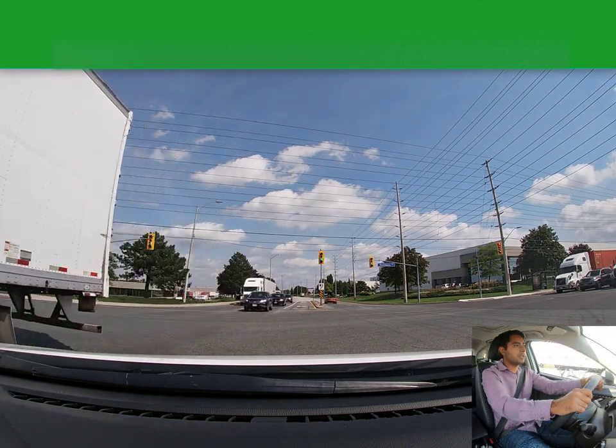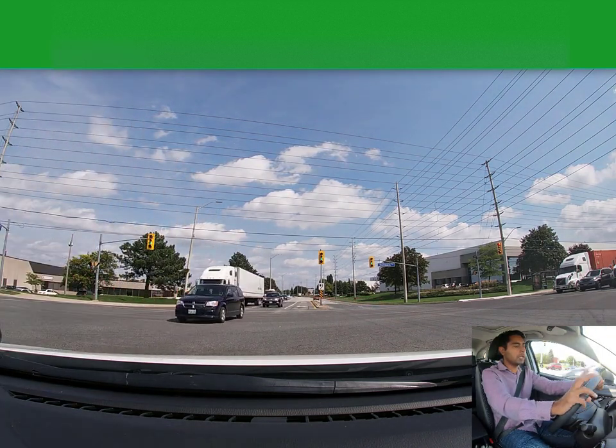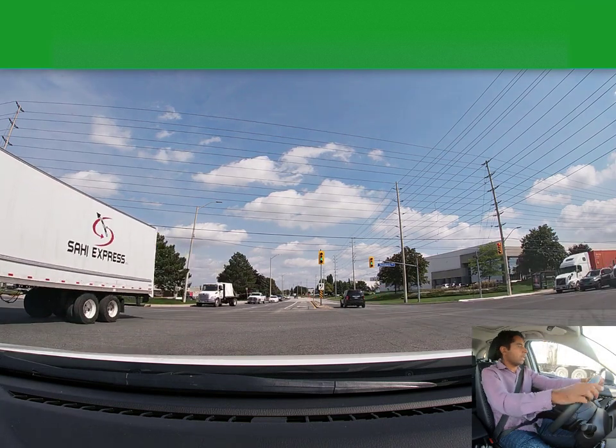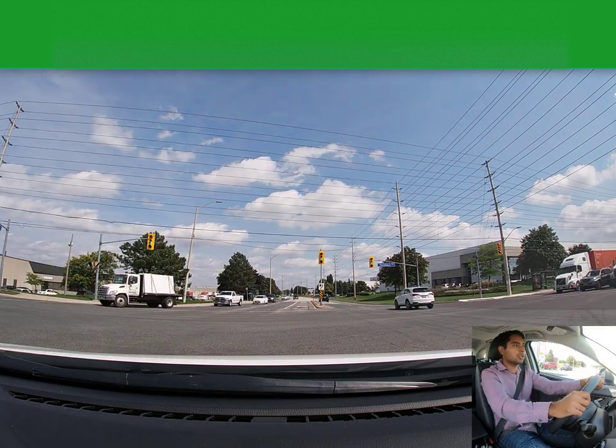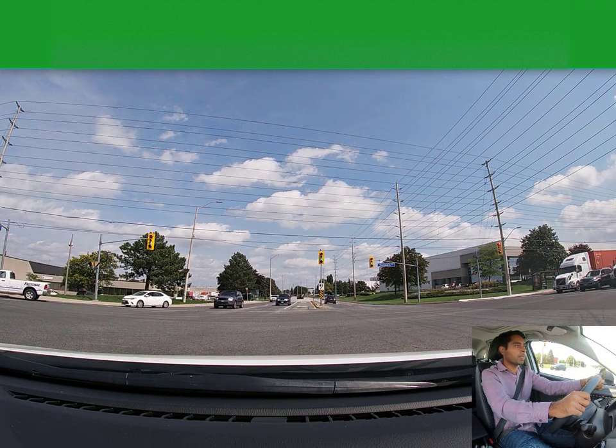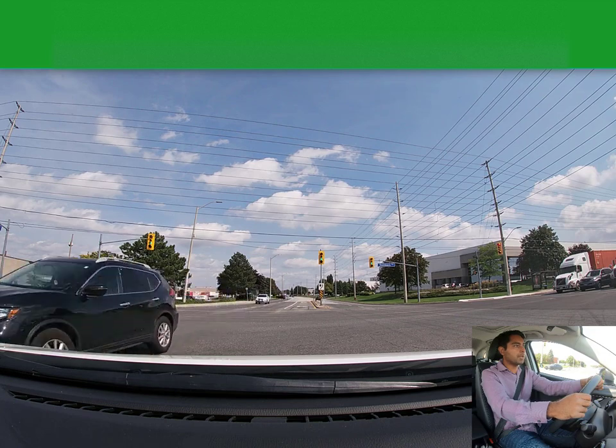Now sometimes your light will change to yellow, so you're doing three things. You're checking your traffic light, you're checking oncoming traffic, and then you're checking on the left hand side to make sure we don't see a pedestrian or cyclist on the sidewalk over there. If you see a big opening between traffic, that time you can go.